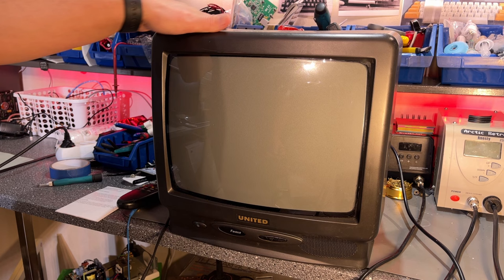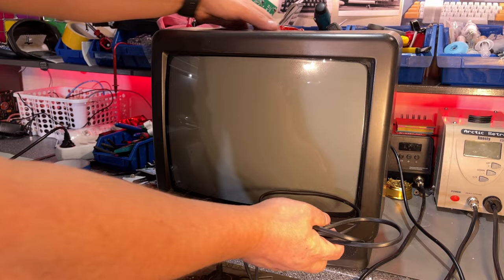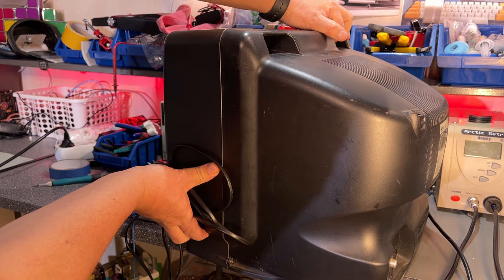because I don't have one, and sometimes I need to test some computers. That doesn't work very well on my LCD TV, so this can be handy for those situations. Let's check the back.